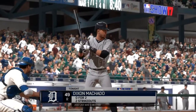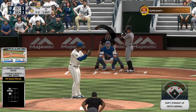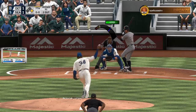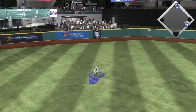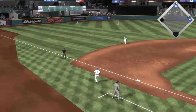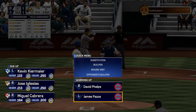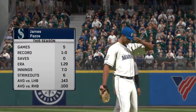Ready for another chance? Dixon Machado, and he's likely just trying to put one in play here. 0 for 2 with a pair of strikeouts thus far. Check by Hernandez. The pitch. And that finds some outfield grass. It's a base hit. And that's going to move that go-ahead run to second now with 2 gone. Striding in once again, Kevin Kiermaier. 0 for 3 with a couple of strikeouts for him to this point in the ball game.